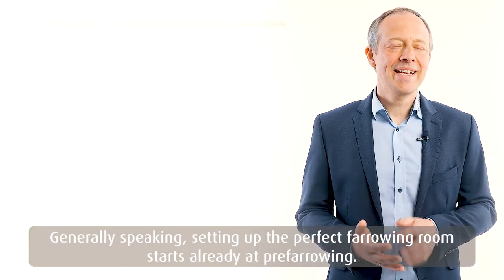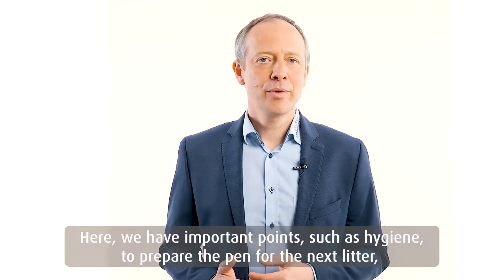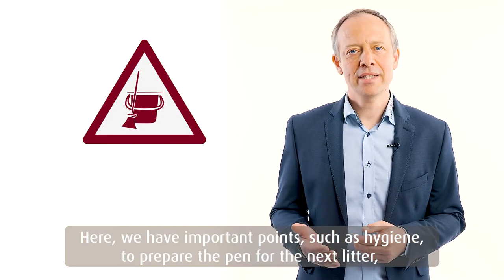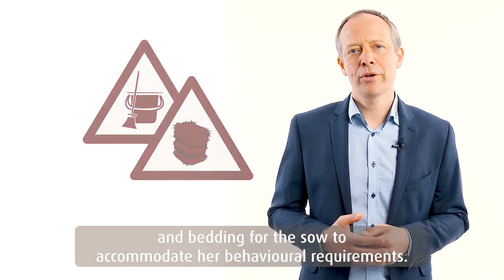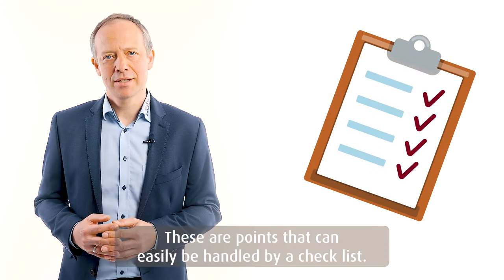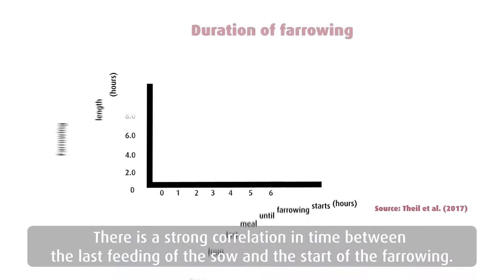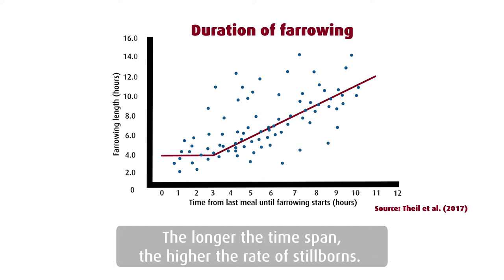Generally speaking, setting up the perfect farrowing room starts already at pre-farrowing. Here, we have important points such as hygiene to prepare the pen for the next litter and bedding for the sow to accommodate her behavioral requirements. These are points that can easily be handled by a checklist. First of all, feed the sows. There's a strong correlation between the time from the last feeding of the sow until the start of the farrowing. The longer the time span, the higher the rate of stillborn.